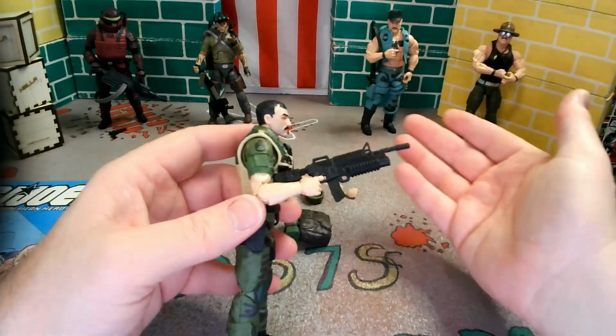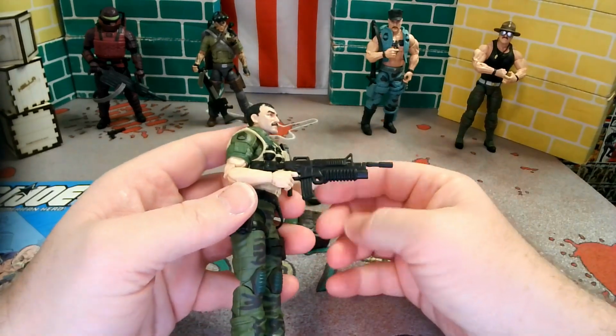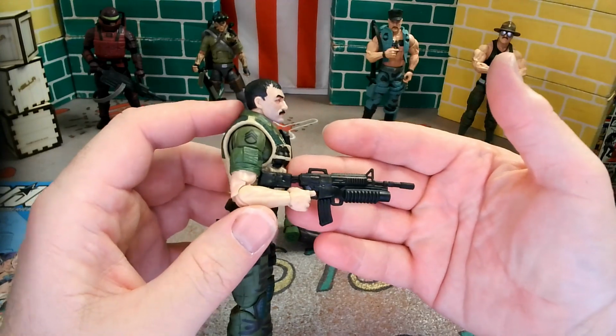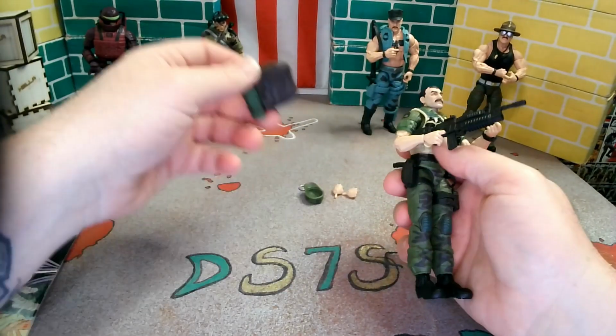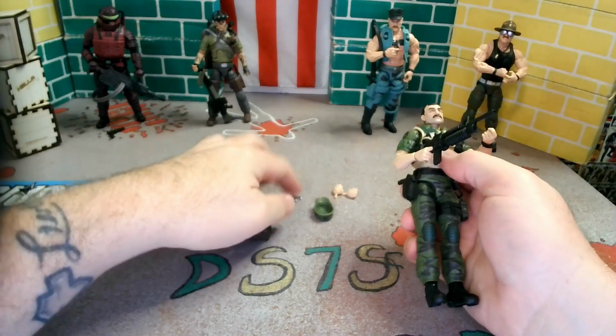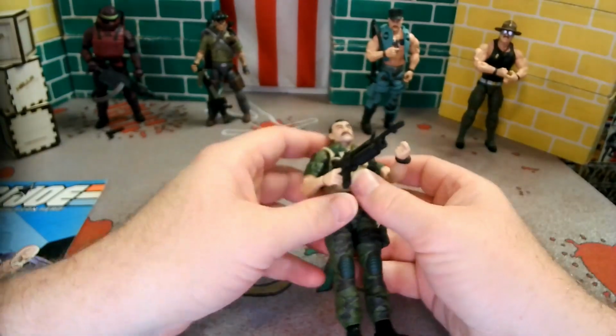So there he is holding that weapon. I think it looks pretty good. Overall, a lot of people don't like it. I don't mind it. I do wish it was something else, but it is what it is. Again, I showed you the bracelet did come off. That might be a bit of a problem with him.